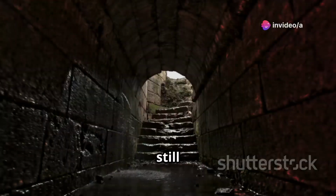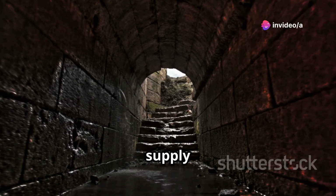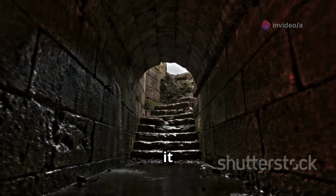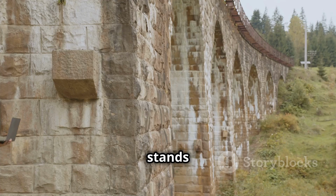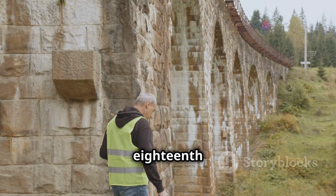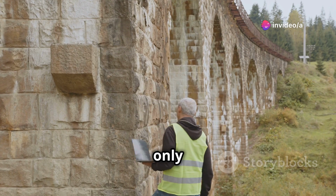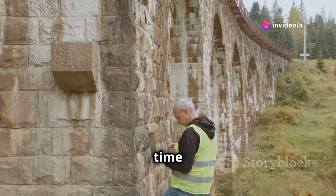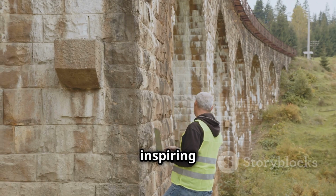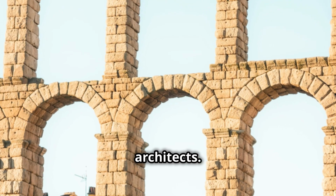Remarkably, the aqueduct is still in use today, continuing to supply water to the city of Caserta and its surrounding areas, just as it did centuries ago. It stands as a lasting testament to the skill and ingenuity of the engineers of the 18th century. Their work not only solved a critical problem of their time, but also created a legacy that endures to this day, inspiring modern engineers and architects.